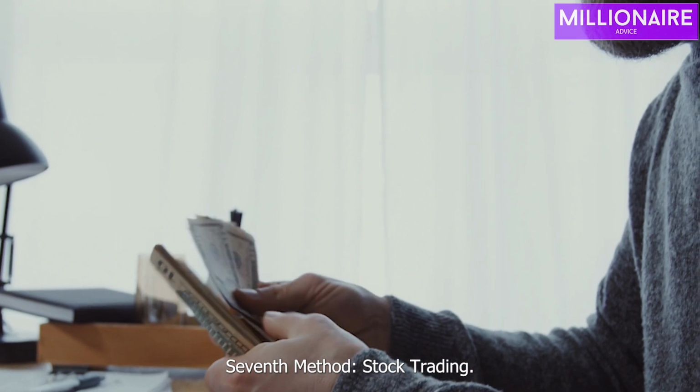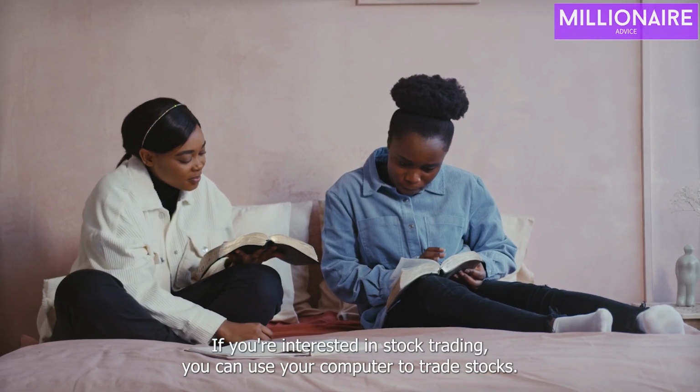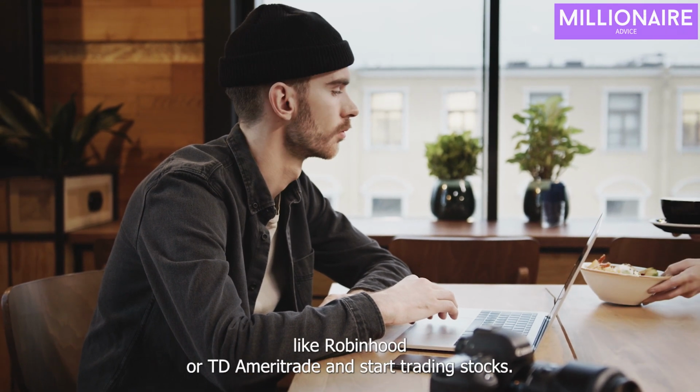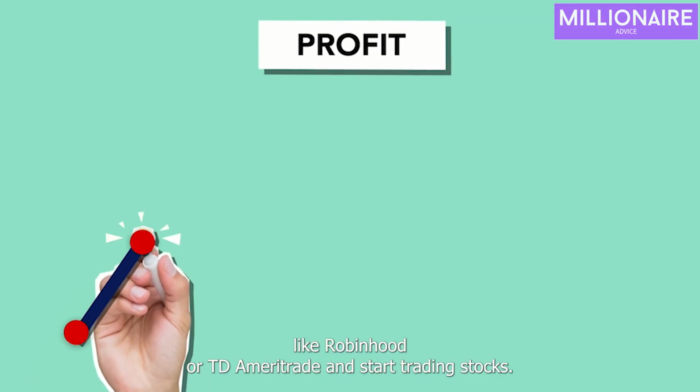Seventh method, stock trading. If you're interested in stock trading, you can use your computer to trade stocks. You can sign up for platforms like Robinhood or TD Ameritrade and start trading stocks.